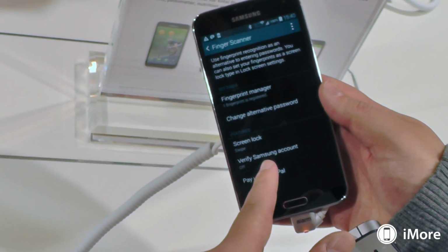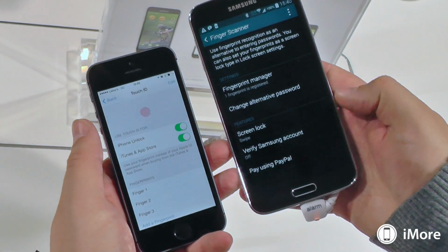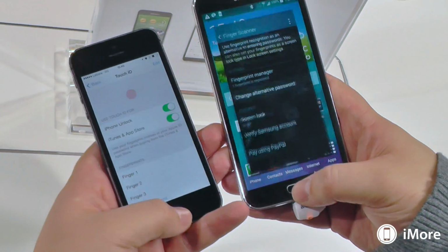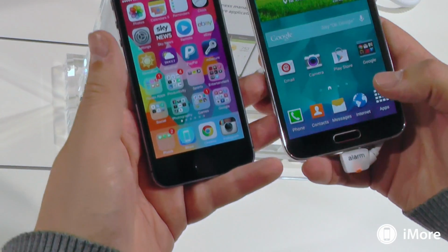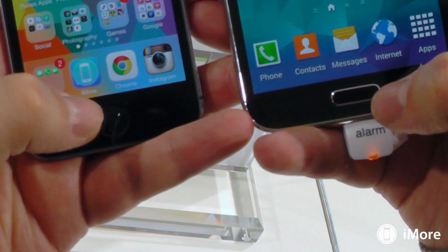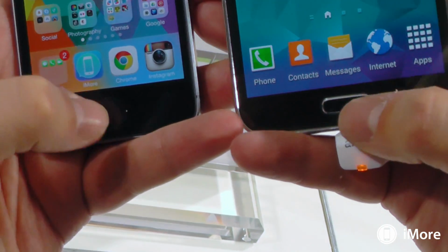But the S5, you can actually use the fingerprint authentication to pay using PayPal, and I kind of like that. I wish Apple had maybe got on board with PayPal or some other payment companies so that we could use the fingerprint for more than just Apple's own apps and content.